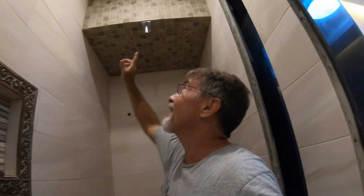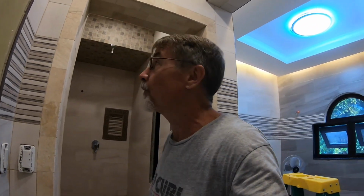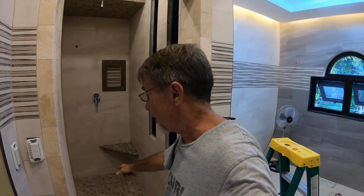Now I was going to do the shower head tonight, I was going to install it, but I ran out of Teflon tape. So that's one of the things on the shopping list tonight to go pick up at the building supply store. And then we'll install it tomorrow. Tomorrow I plan on doing the waterproofing.